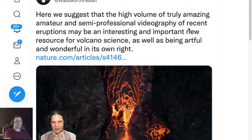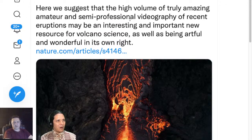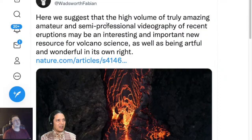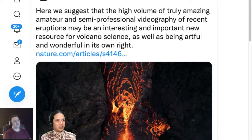This is one I know you saw on Twitter, Dane. This is a tweet from Dr. Fabian Wadsworth. They published a new article that's based on eruptions in La Palma and in Iceland, right? This is actually noting the high volume of amazing amateur and semi-professional videography of recent eruptions that may be an interesting and important resource for volcano science, as well as being artful and wonderful in its own right.